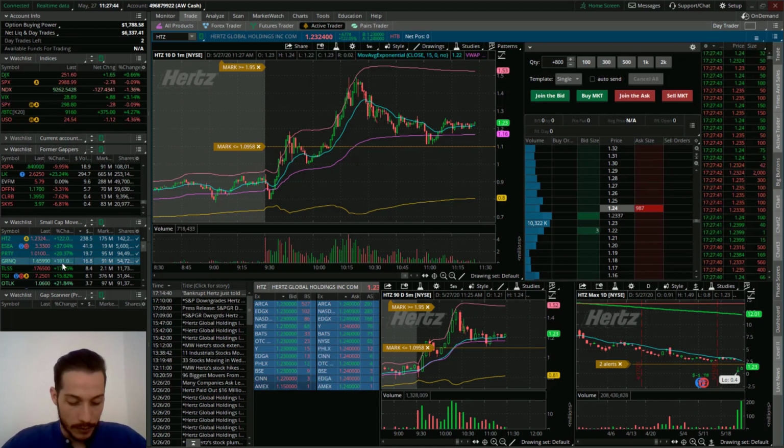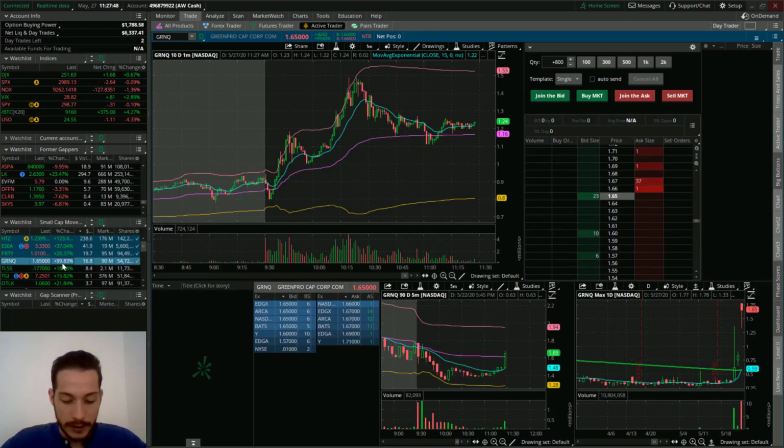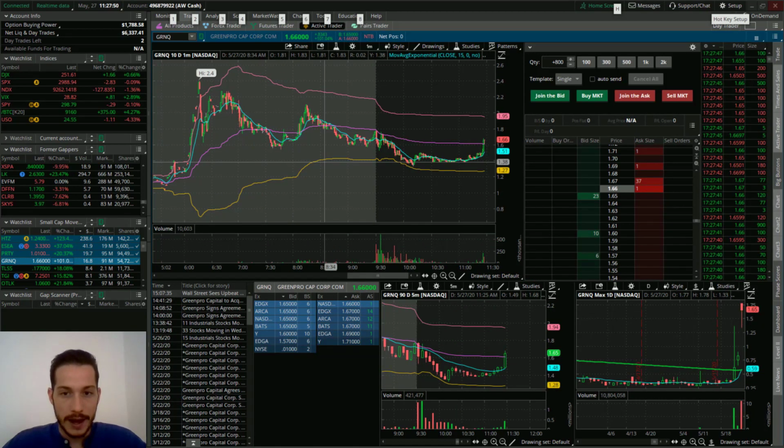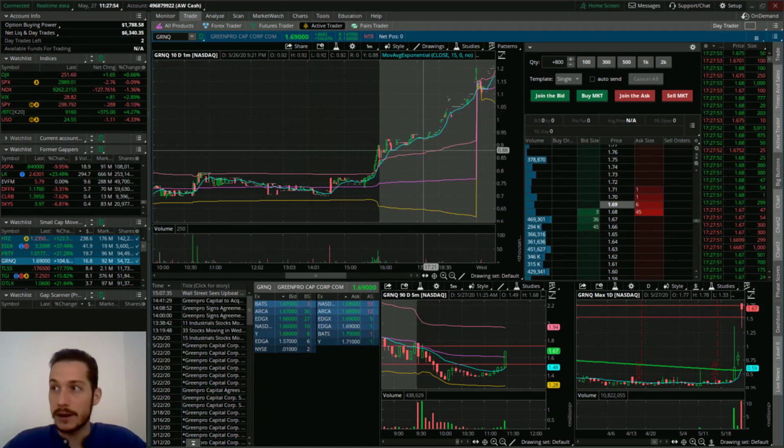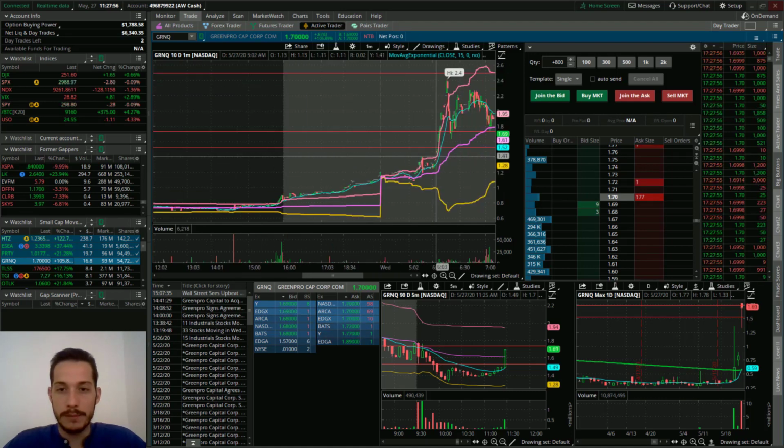I want to talk about GRNQ very quickly here. 180% gapper in the morning, and then this thing didn't really do too much after that. It totally snoozed here, which was a little bit of a disappointment.